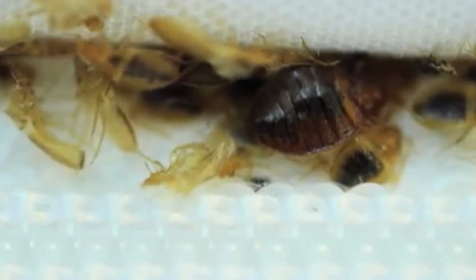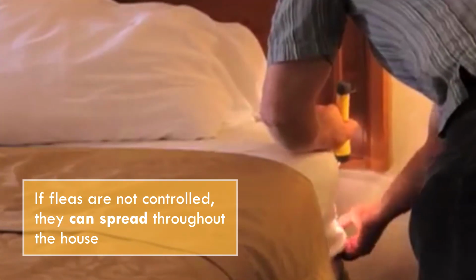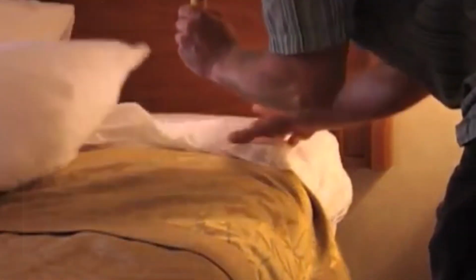If an infestation of fleas and ticks is not stopped in time, they could invade the rest of your pets, your armchair, your bed, your clothes, and even you. So, if you detect these insects in any of your companions, you should act as quickly as possible.